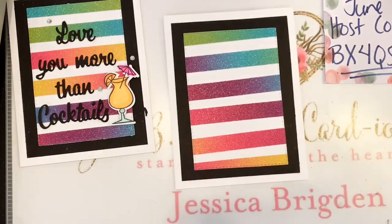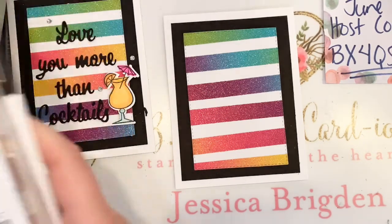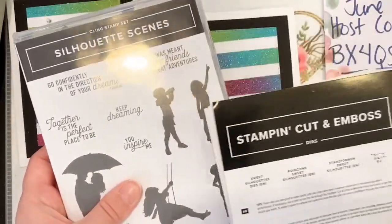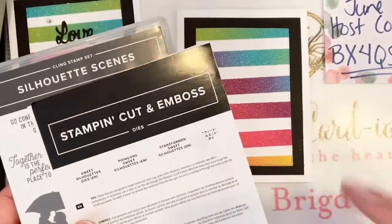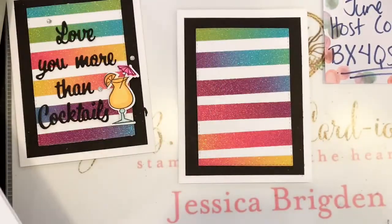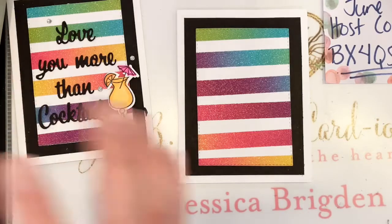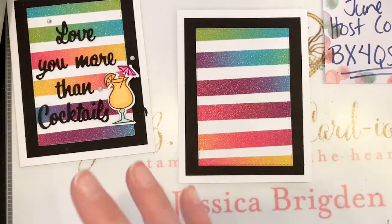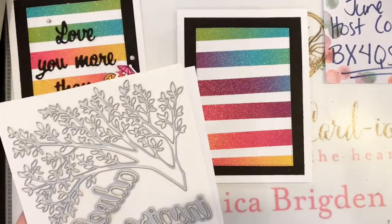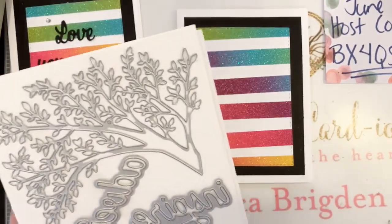All right, so this one, I said we would use the, oops, they're sticking to my stuff. The Sweet Silhouettes dies. That, yeah, too much champagne in my mimosa. I have not been drinking today. Diet Coke, that's it. That is my nemesis, Diet Coke. Oh my goodness. So I started off with my hot peppermint tea. Then I did have some water.